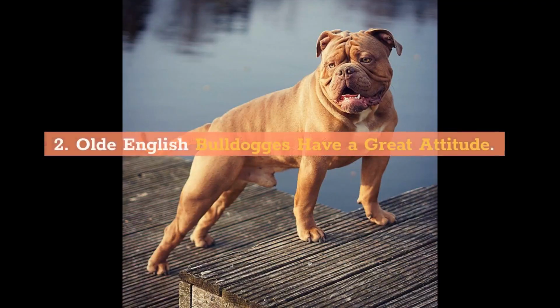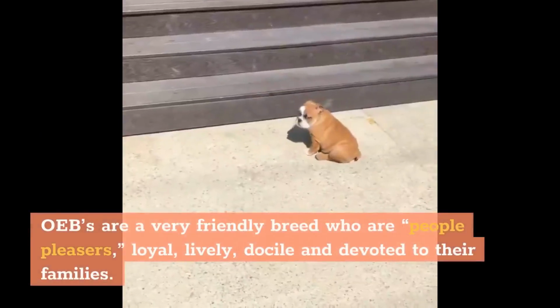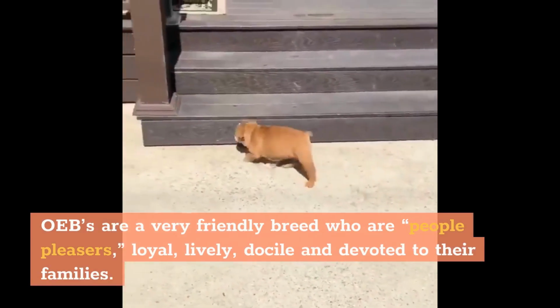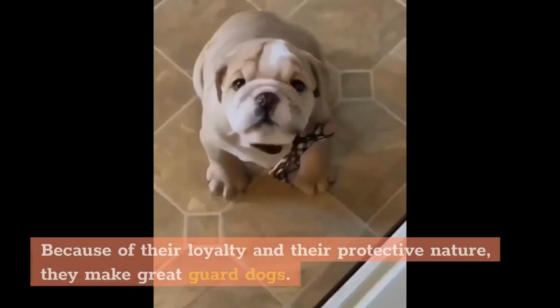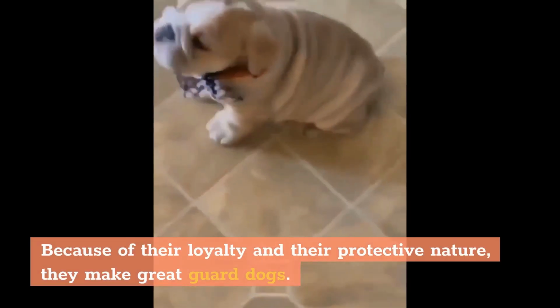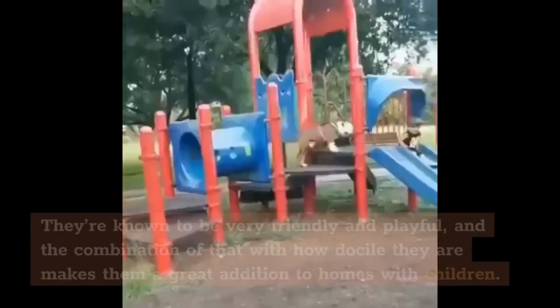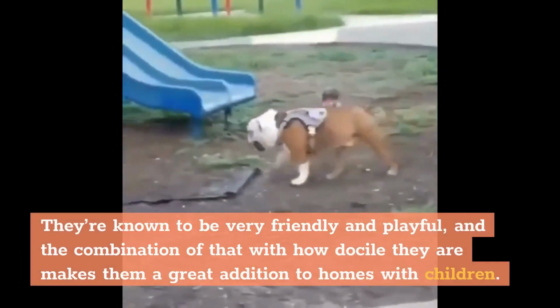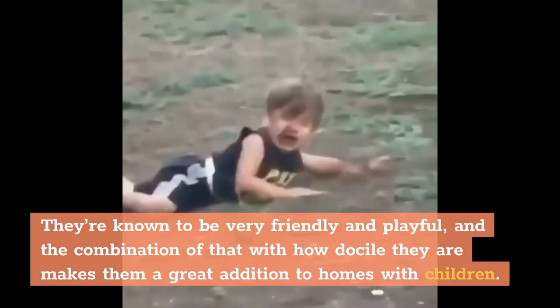2. Old English Bulldogges have a great attitude. EBs are a very friendly breed who are people pleasers, loyal, lively, docile, and devoted to their families. Because of their loyalty and their protective nature, they make great guard dogs. They're known to be very friendly and playful, and the combination of that with how docile they are makes them a great addition to homes with children.